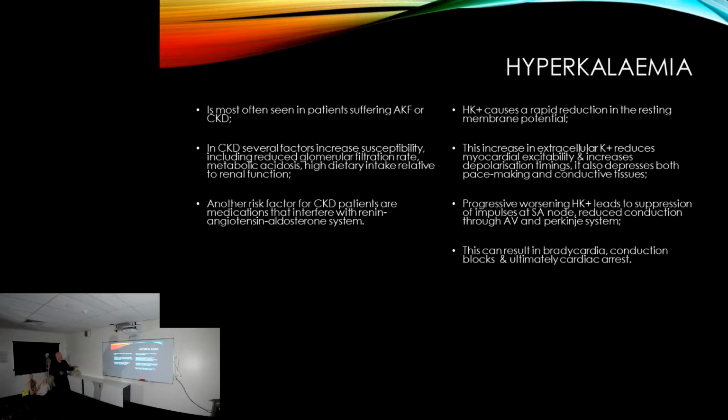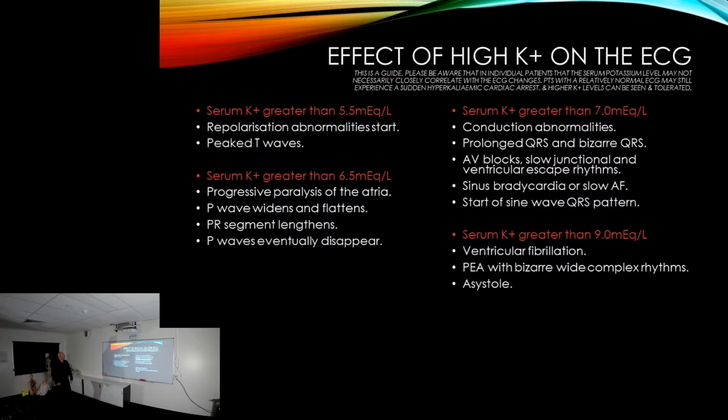Progressively worsening hyperkalemia leads to suppression of impulses at the SA node, and that includes completely obliterating it, which we'll show you in the case presentation that I have. It also affects the speed at which transmissions are conducted down through the AV and Purkinje systems to the patient's ventricles. This results in bradycardia, conduction blocks, and ultimately cardiac arrest.